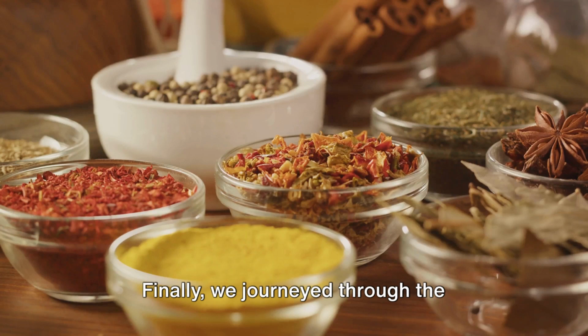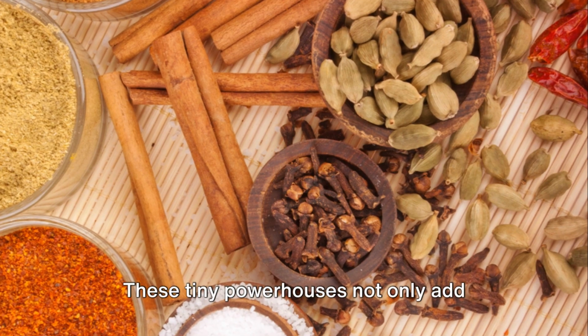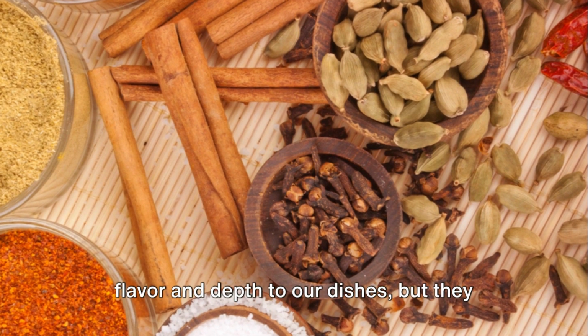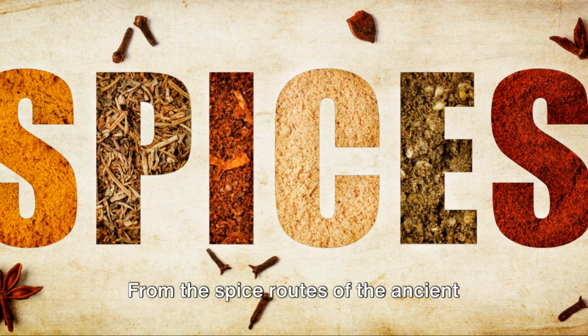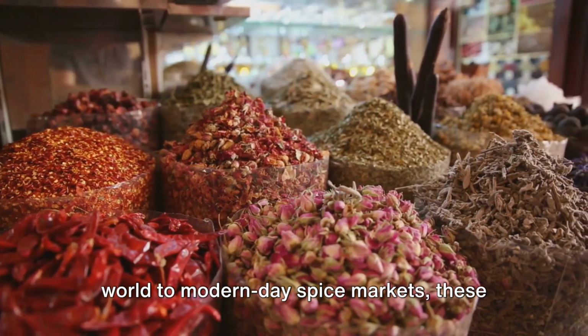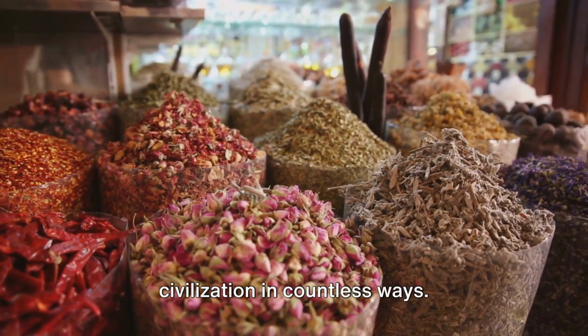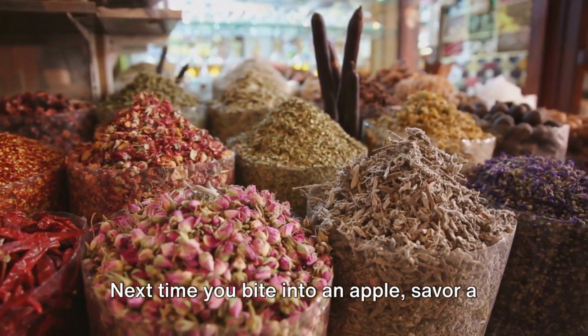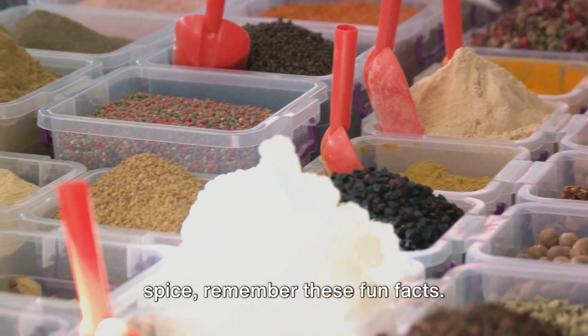Finally, we journeyed through the colorful and aromatic world of spices. These tiny powerhouses not only add flavor and depth to our dishes, but they also have fascinating origins and histories. From the spice routes of the ancient world to modern-day spice markets, these culinary gems have shaped human civilization in countless ways. Next time you bite into an apple, savor a piece of chocolate, or sprinkle some spice, remember these fun facts.